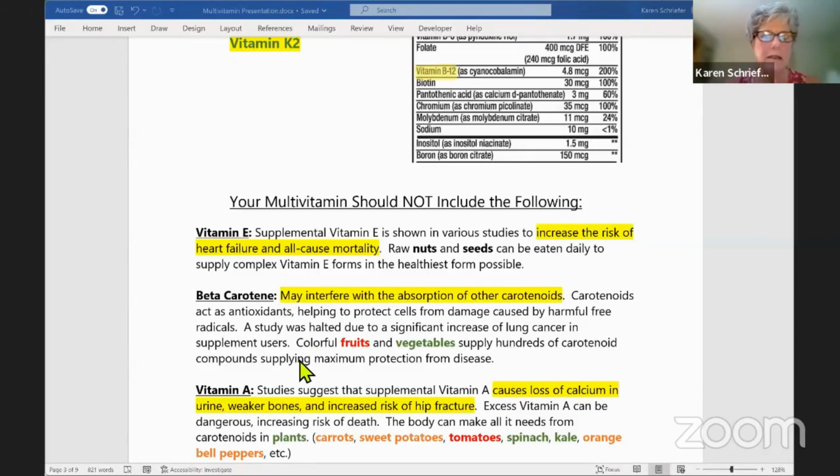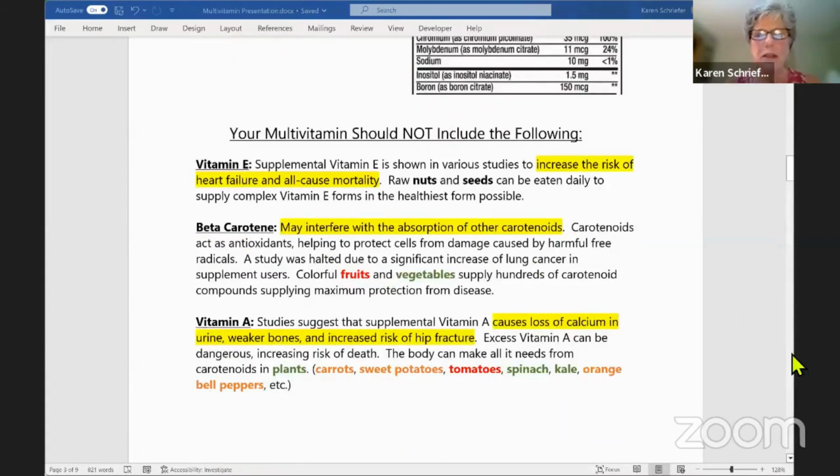All right, beta carotene. Beta carotene may interfere with the absorption of other carotenoids. Carotenoids act as antioxidants, meaning they help to protect your body from free radicals. And you don't want to interfere with that process. And supplementing with beta carotene has been shown to do that. In fact, a study on beta carotene was halted due to a significant increase of lung cancer in the supplement users. So to get your beta carotene, all you need to do is eat colorful fruits and vegetables to supply hundreds of carotenoid compounds and give you that maximum protection from disease.